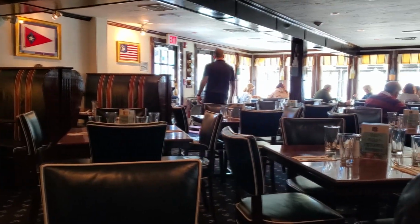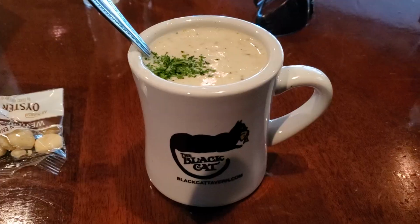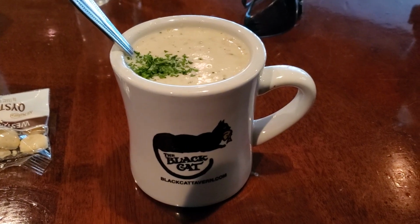All right, so I made it inside, and nice cozy interior in here, lots of space. Although I probably would have said it's kind of the opposite. Cozy is usually small, but anyway, lots of seats available. But yeah, just had some of their award-winning chowder, and it is absolutely delicious. Lots of potato, clam, very creamy and delicious. I could tell it's award-winning. Definitely the best chowder I've ever had.